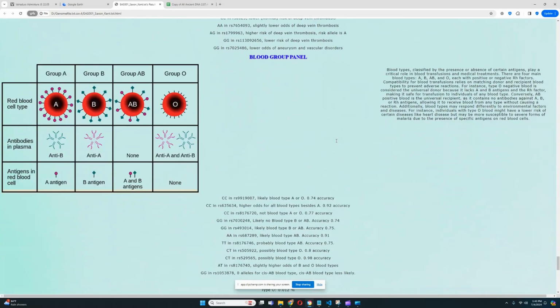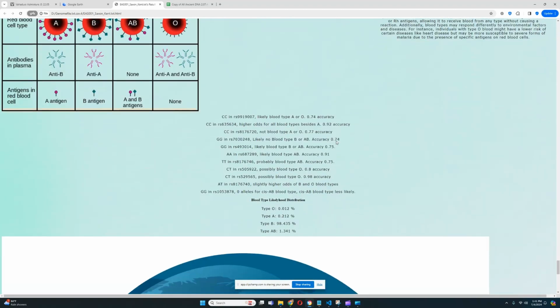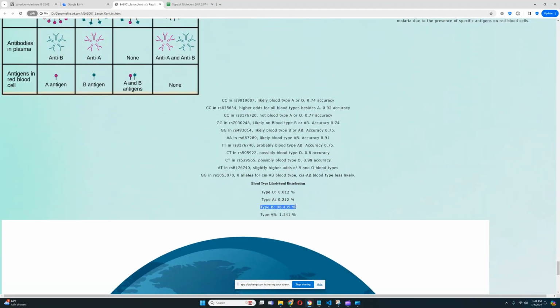Okay, and for blood group, we're going to skip all that. For blood group, she's scoring blood type B, most likely blood type B. That's a very uncommon blood type. Most people have blood type O. That's the most common blood type by far in the world. But her blood type looks like blood type B. Kind of unusual, kind of atypical. But it looks like her blood type is blood type B.